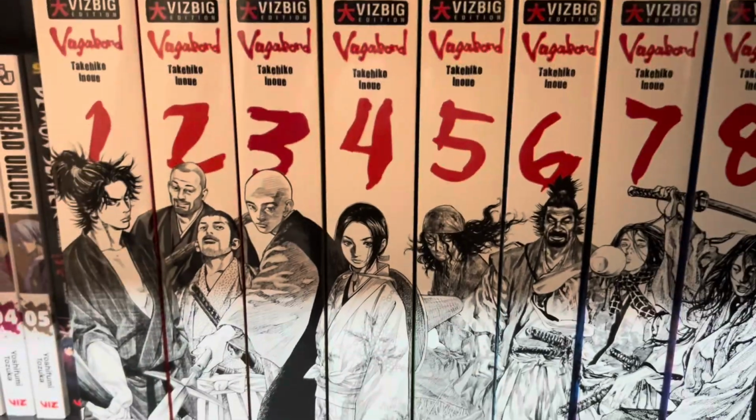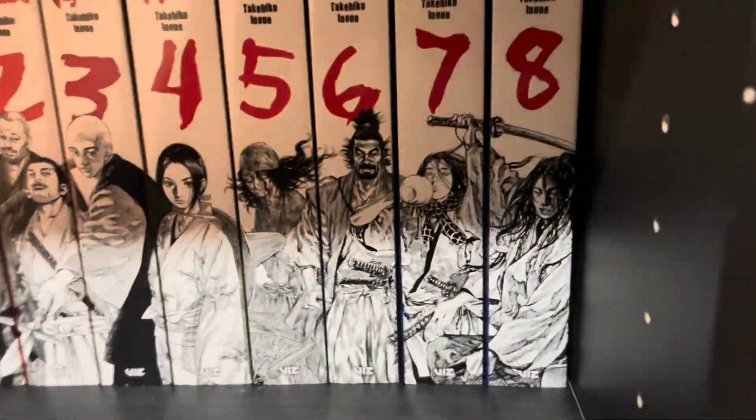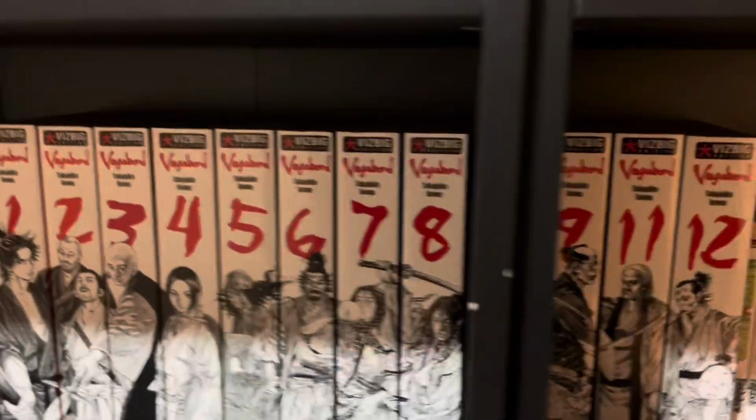a lot of good things about this, especially that there's apparently a last arc that they get to before it goes on indefinite hiatus. And apparently that's like the greatest arc in manga. So I really want to read it, and I'm very excited.